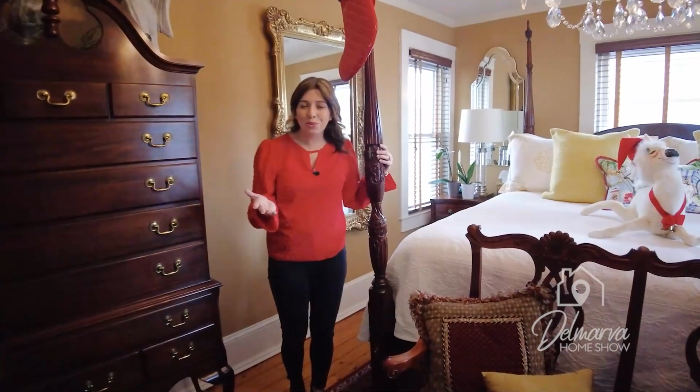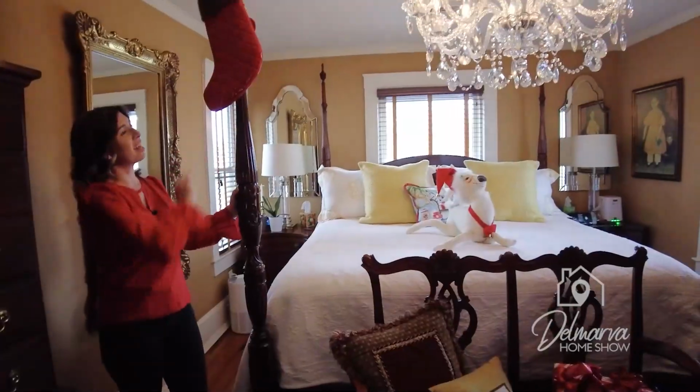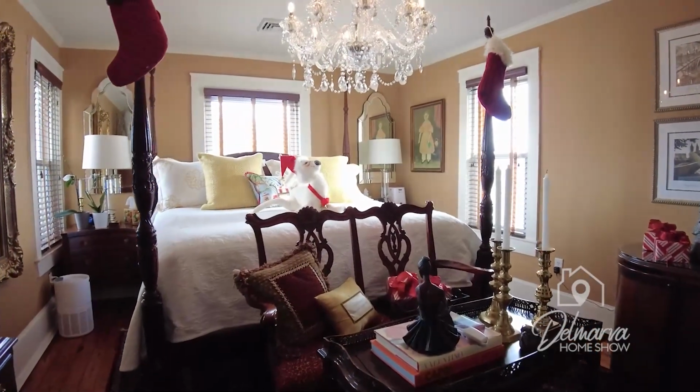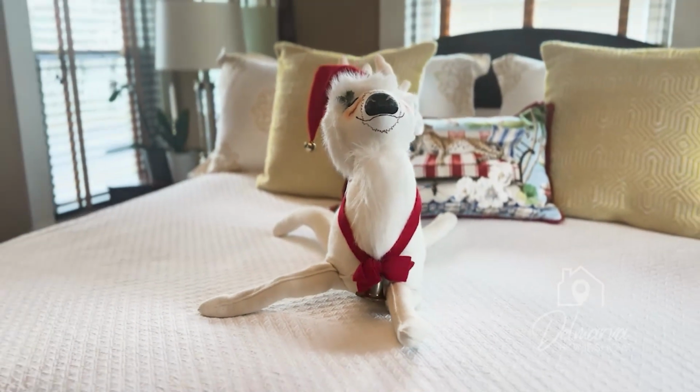Check out their beautiful bedroom. I love this chandelier up here. We've got some fun red stockings hanging off of the 4-post bed. And check out this reindeer. It's also an Annalie doll reindeer here on their bed.